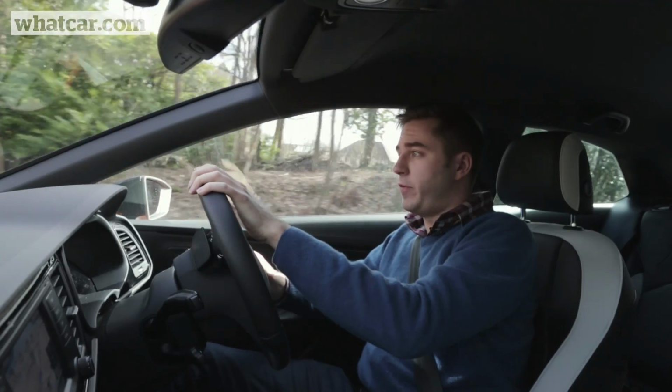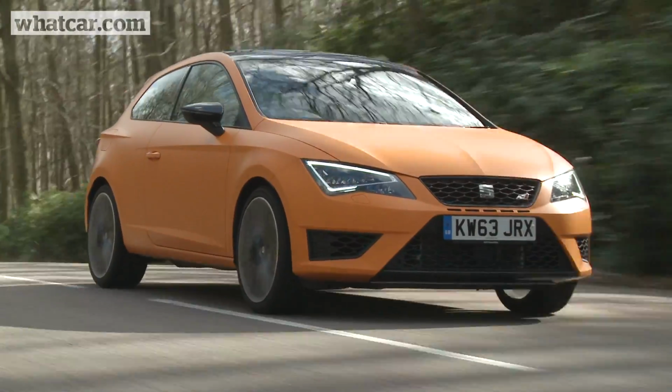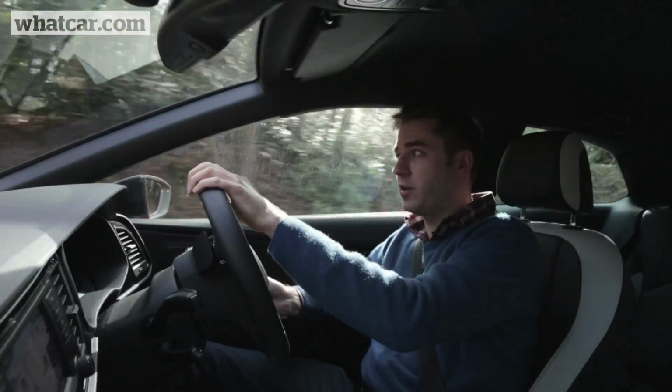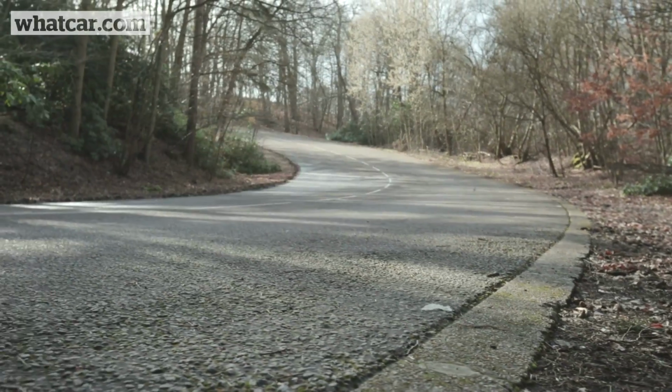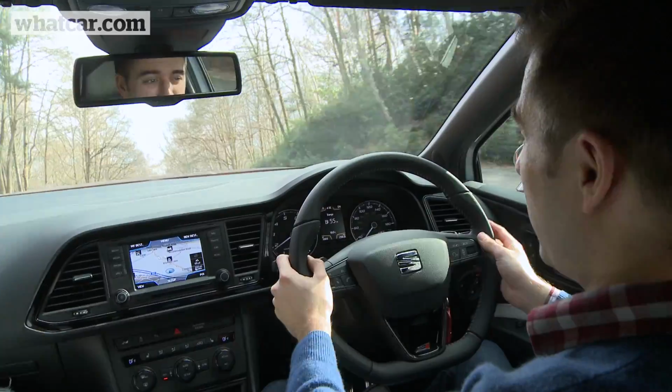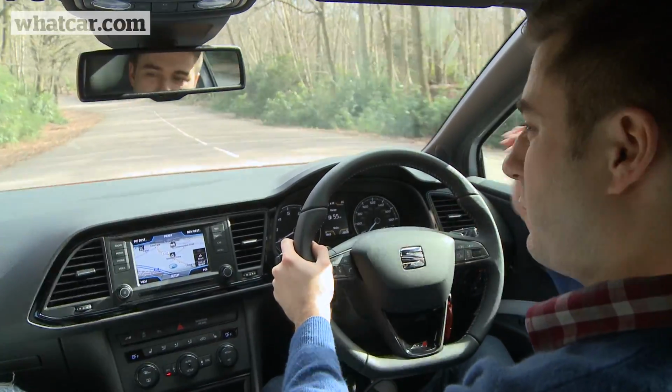Now you get the choice of a 6-speed manual or a DSG gearbox like we've got in this car, and the DSG is great if you're going to use the car around town a lot of times. It's very smooth and easy to use, but to be honest, it also robs the Cupra of a little bit of its flair, so we'd save the cash, and of the two, stick with the manual.